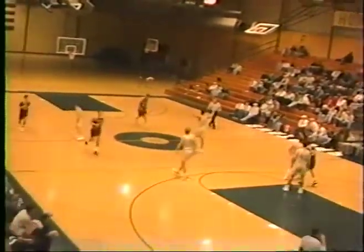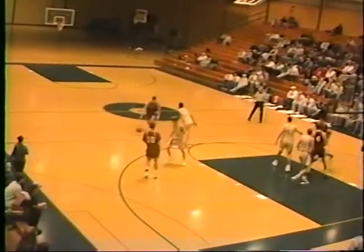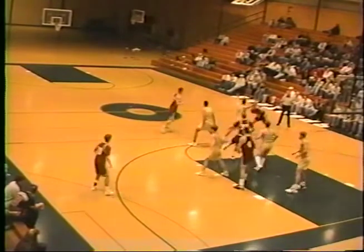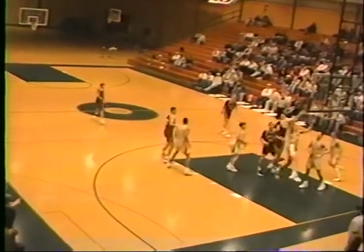This is the quietest game between Oshkosh North and Fond du Lac that we've witnessed, Greg, since Fondy came to the conference. Very sparse turnout, surprisingly, for two excellent high school teams here.